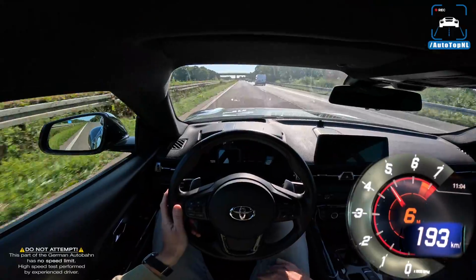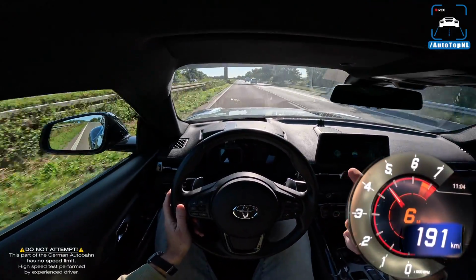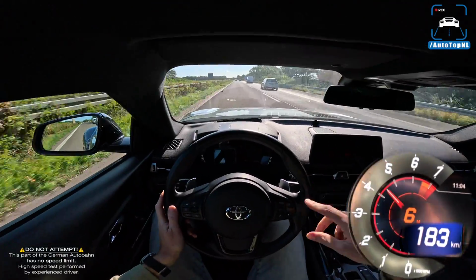So it's a bit too busy anyway to do anything else, but if you want to check out that 290 run, click in the top right corner.